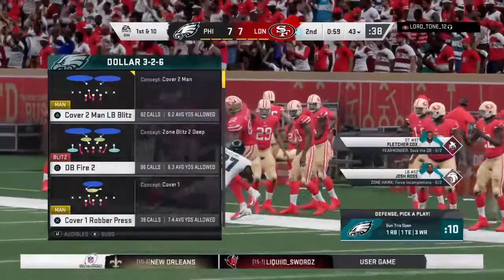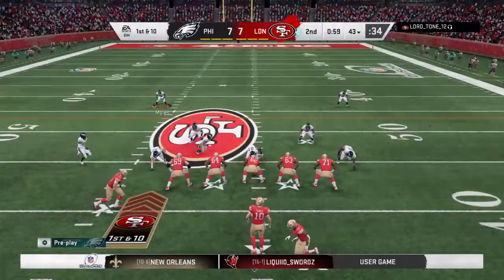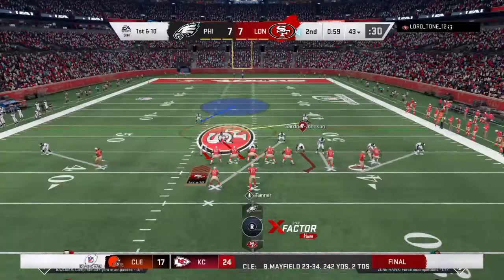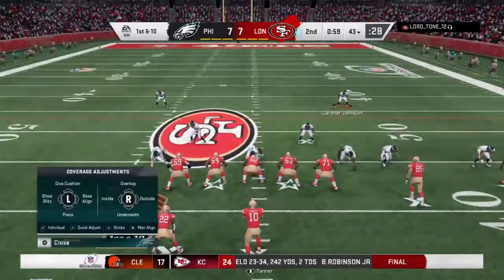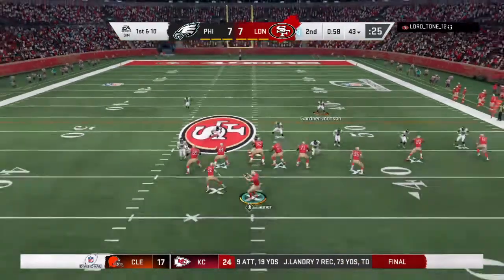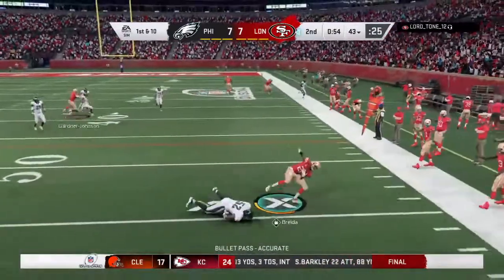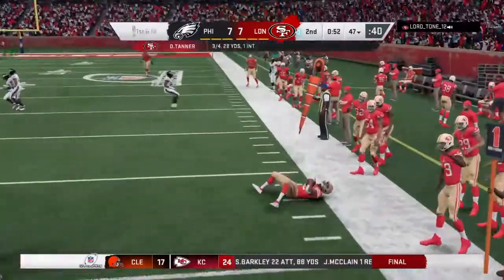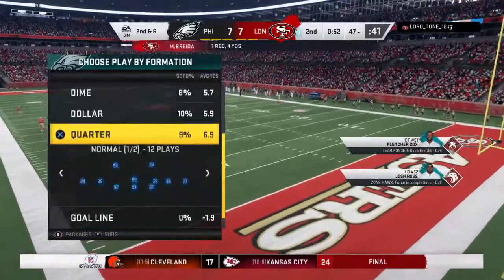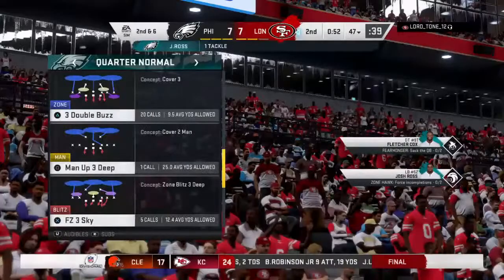A well-executed 22-yard gain. 1st and 10 at the 42-yard line. Check 50. Mike 34. Pilot, 64, weak. Ready? Operating from the gun, Tanner. He'll get this into the hands of Breida. The 49ers now going to use the first of their timeouts as they get the stoppage with a little over 50 seconds to go in the first half.